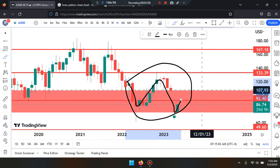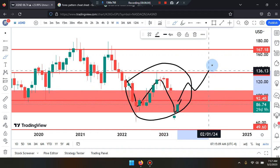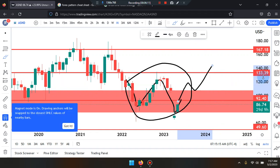Then it'll head to the top of that zone, which will be near the numbers of 106.97, before we see the break, the retest, and for that market to head up to the following level, nearing the numbers of 133.39.